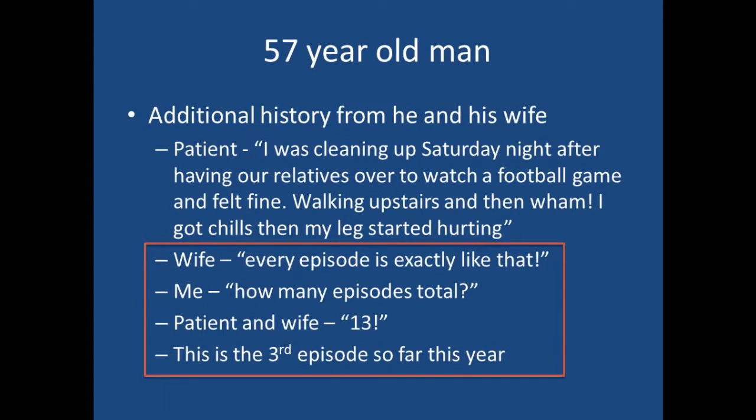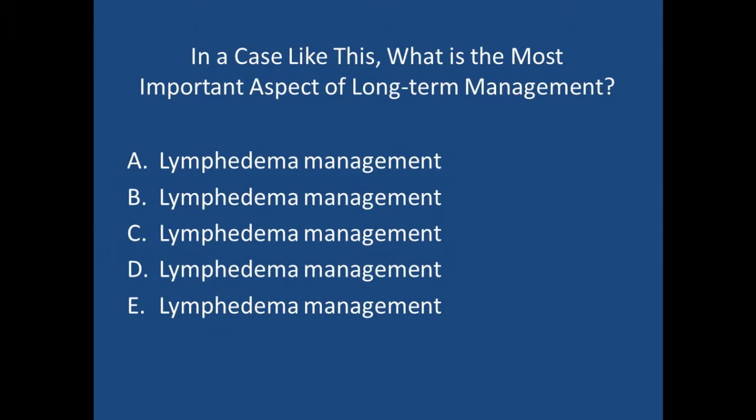Now, I talked to him a little more that day, and in my mind, he very much had strep when I talked to him. And his wife said something very interesting, almost kind of insidious. After he described that, she said, "Every episode is that way." And I said, "Whoa, wait a minute. What do you mean? How many episodes total?" And just like they had rehearsed and had been through this before, they said 13 altogether. They're a good couple. This is the third episode so far this year. In a case like this, what's the most important aspect of long-term management?